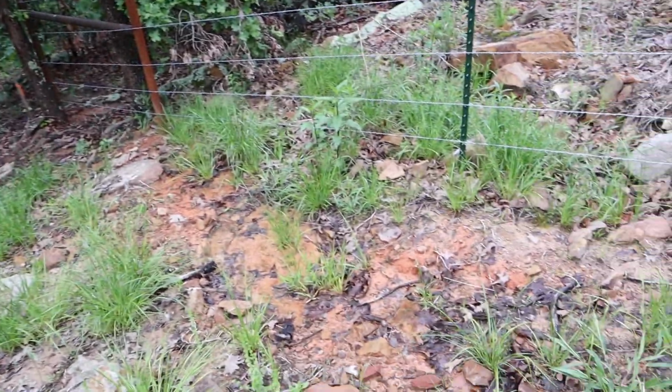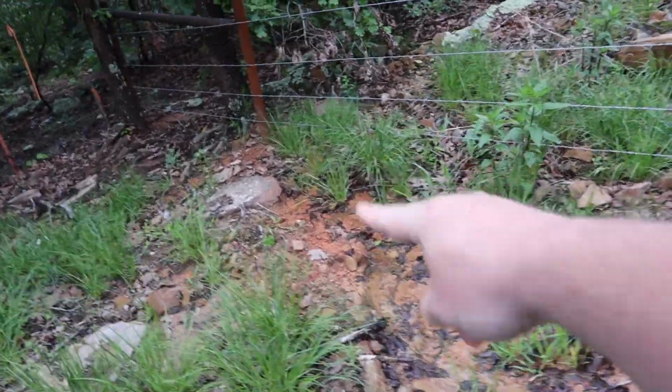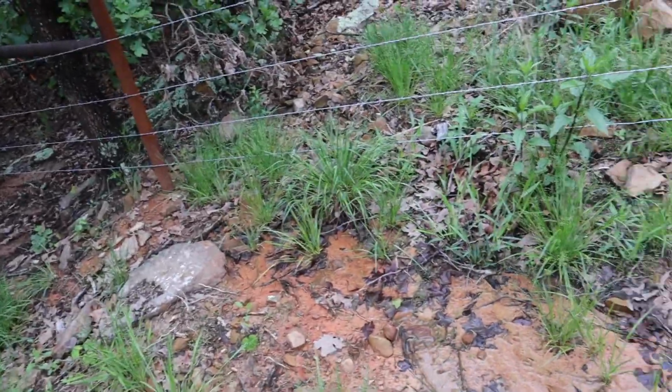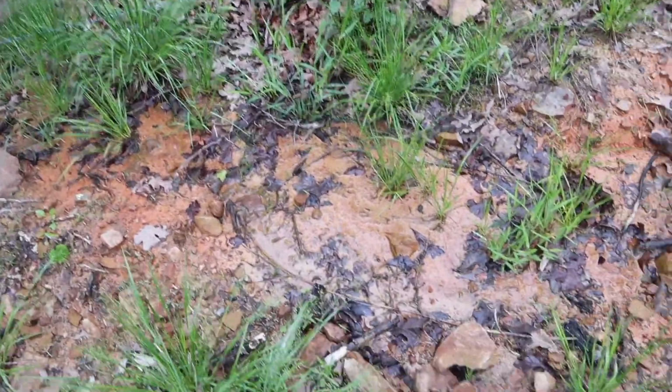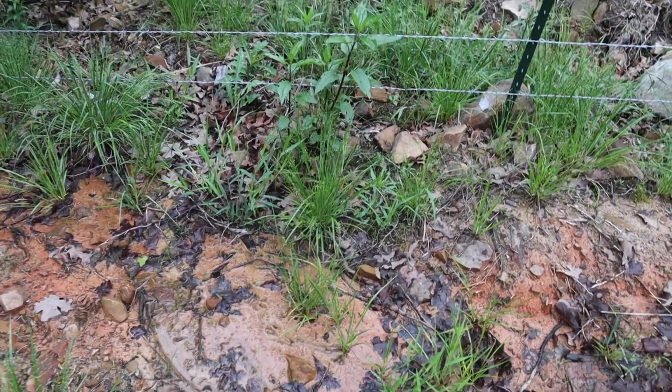Okay, so I think I found the spot right here. This is really pretty relatively flat. I mean, literally right on top of that rock right there. I think that's where we're gonna go.